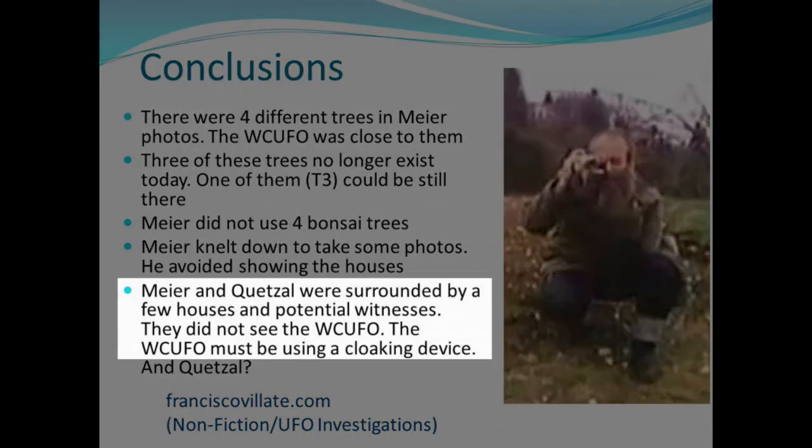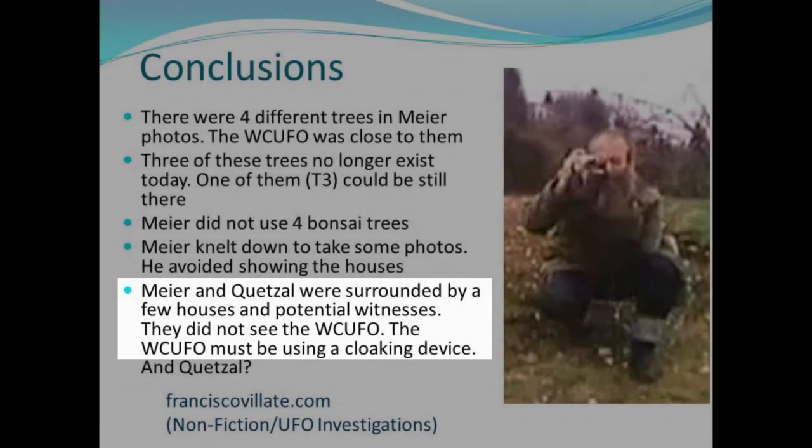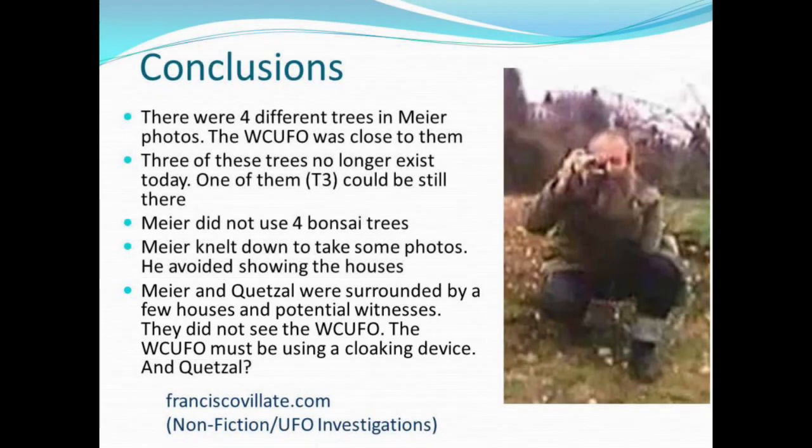Meier and Quetzal were surrounded by a few houses and potential witnesses. It looks like they did not see the WC UFO. We do not find news about it. This UFO must be used in a cloaking device, as we have already found in another WC UFO night photo.